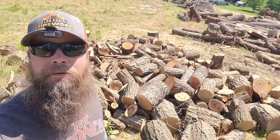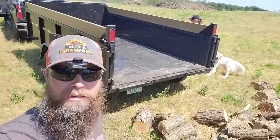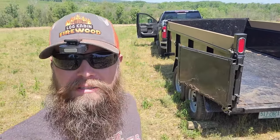All right, well, today is tomorrow. We got some of this to load up. We got the dump trailer back. And if I feel like it, I might end up cutting a little bit more.